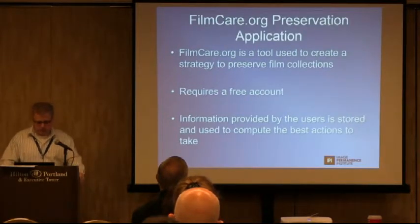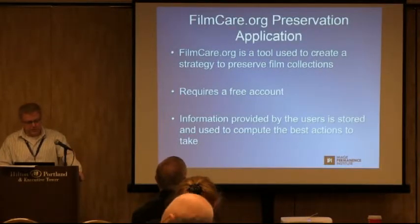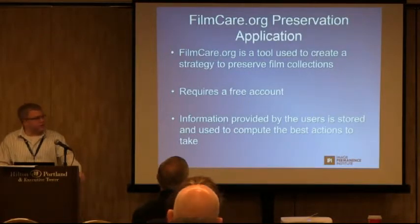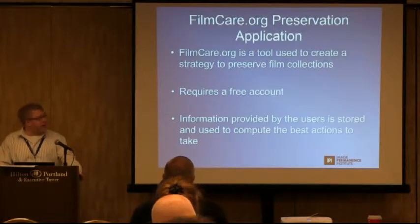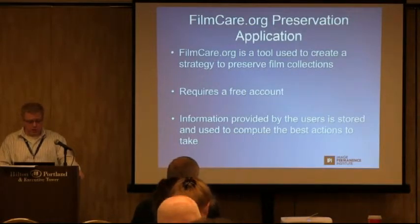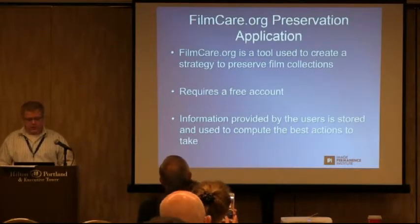But now to the meat. The filmcare.org preservation application, this is what John Louis was talking about. This is the tool used to help you create strategies to preserve your film collections. It requires a free sign-up account, and information is provided to whoever would use it to store and compute the best actions to take.